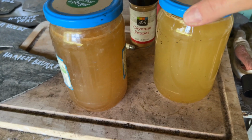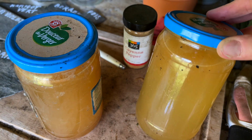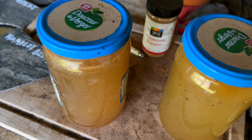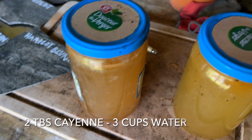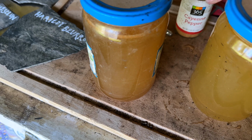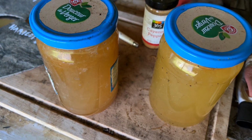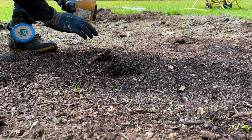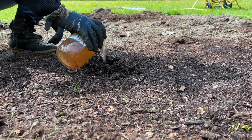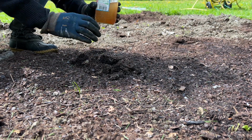No, I'm not saving jars of urine in the garden. This is mold deterrent, according to my online sleuthing. It seems to work. It's cayenne pepper mixed with water, and I'll show you how I do it. I usually use about a half of this size jar.